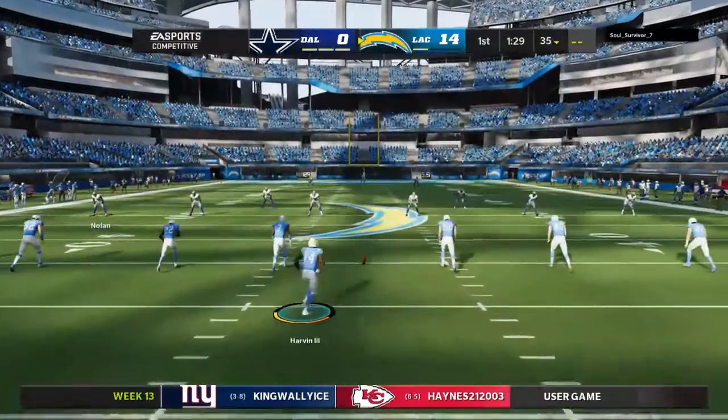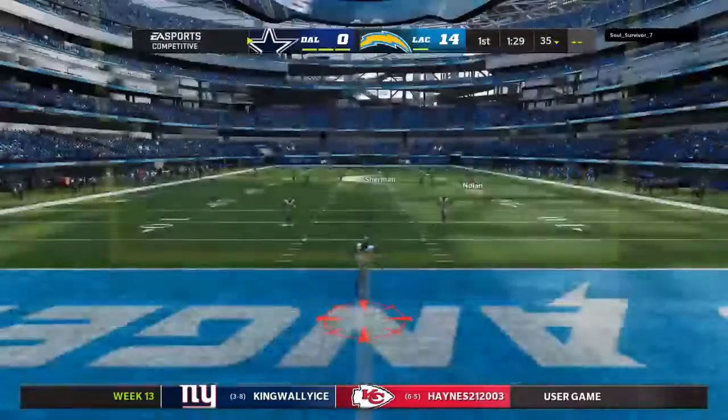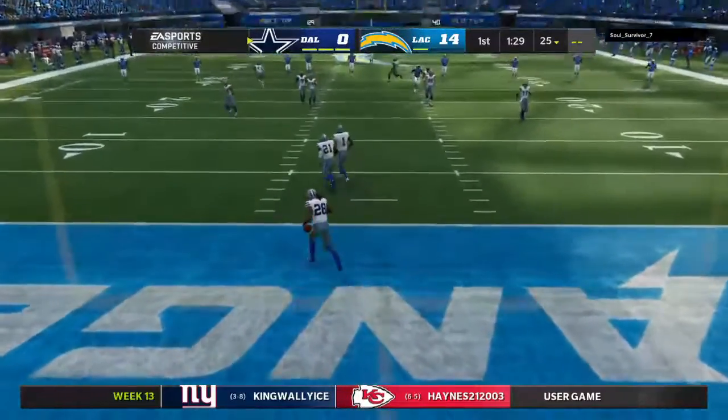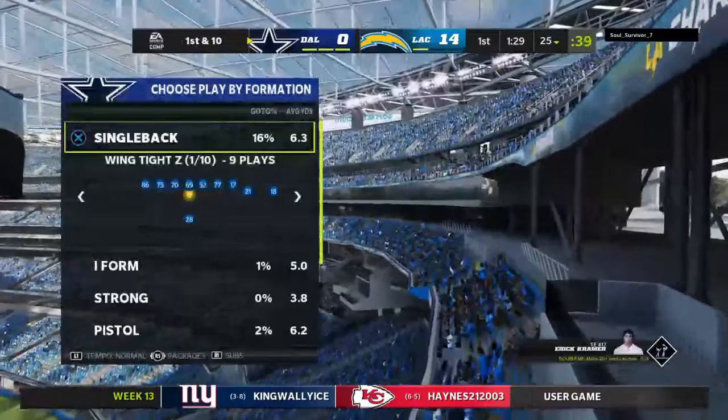Set now to kick this one away, and off it goes. And a fair catch signaled for and taken successfully.